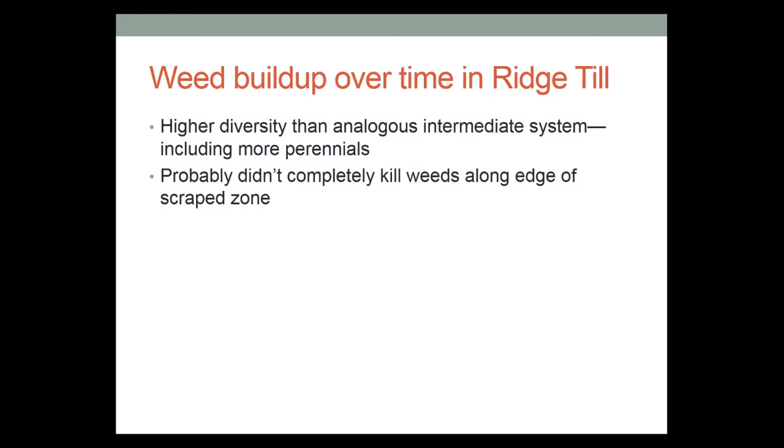sometimes then they're bigger, and it's hard to kill them with your cultivation. And again, it just takes a few. If they go to seed, then you start to get behind the eight ball and you are building up your weed seed bank. I think that's what we ran into. We never really nailed down exactly why there were more diversity and more weeds in the ridge till, but we certainly observed that.